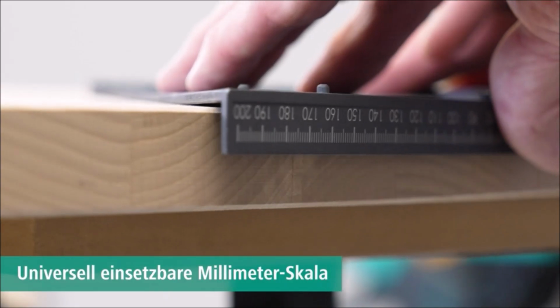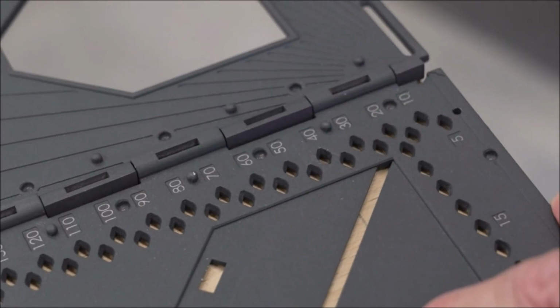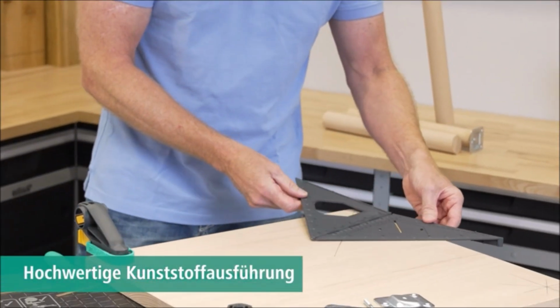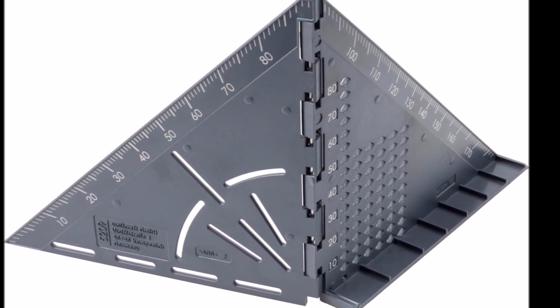Number 8. The Wolfcraft Vario 3D measuring and marking angle is a versatile project aid designed for precise measuring and marking on both flat surfaces and three-dimensional workpieces such as beams and pipes. It features a foldable design, making it adaptable for various applications in DIY projects.